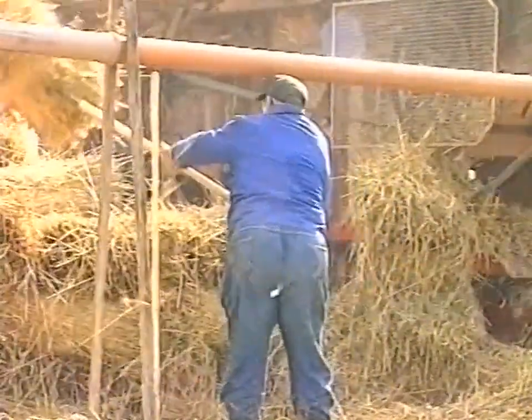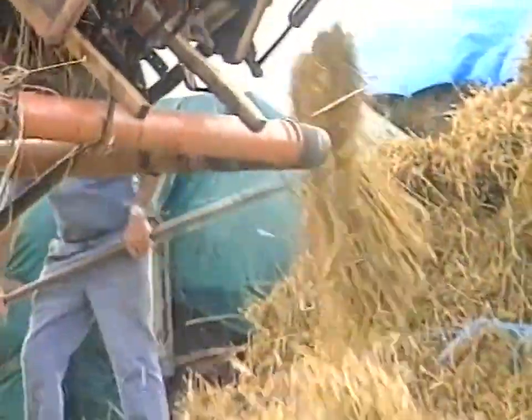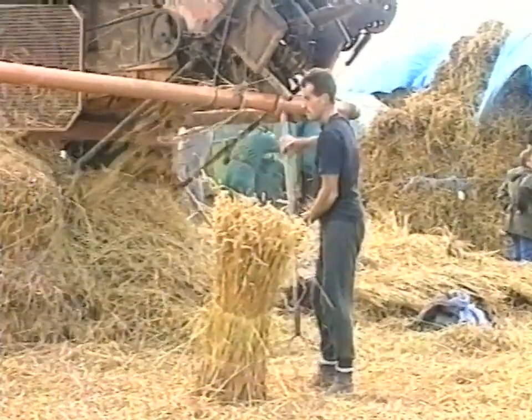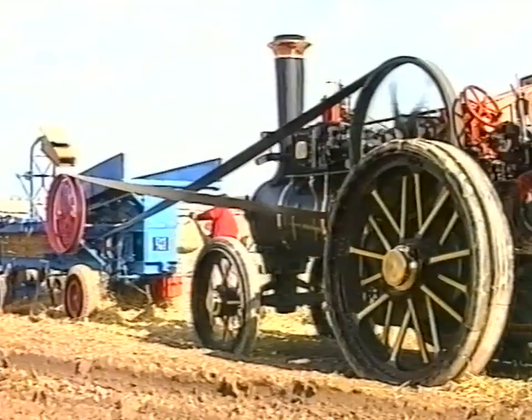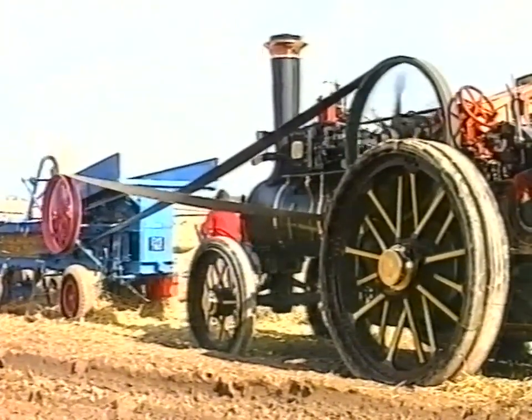The engine men had to be careful when threshing because there was always a risk of fire. So great care was made to check which way the wind was blowing. And the man on the traction engine had to have a keen eye on what he was doing. One spark, and a farmer could easily lose his whole crop.